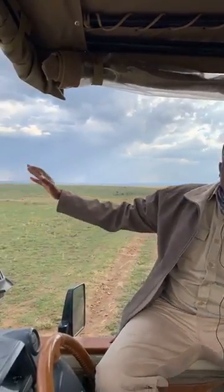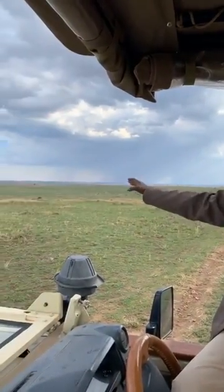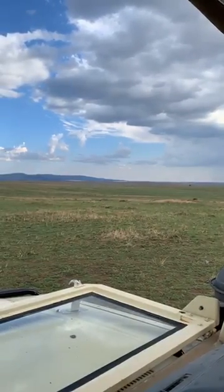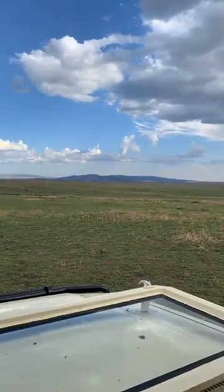Apparently there are no crossings going on at the moment. They have been crossing for the last few weeks, but now all the herds have headed more south towards Tanzania, and some have crossed the border towards Coca Hills. Where I am pointing, that area is the Sand River border where they go into Serengeti.